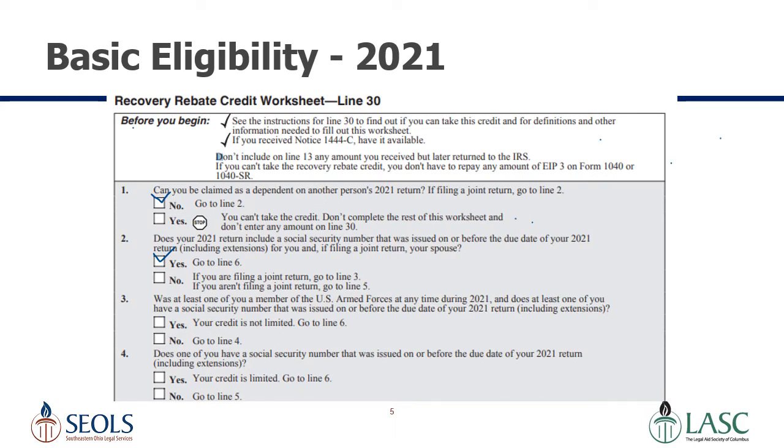If you recall from the previous example, Kevin's children were all claimed on his 2020 return, so he received the third economic impact payment for them and for himself. However, his sister, who moved in at the end of 2020, didn't qualify as his dependent for that year, so he wants to claim the Recovery Rebate Credit for her in 2021. So we'll go through the Recovery Rebate Credit worksheet for him to claim her.